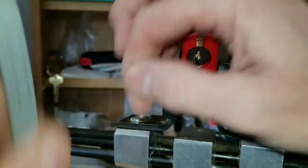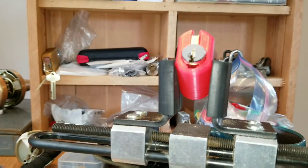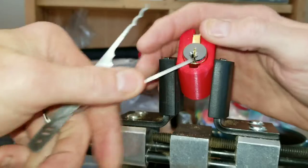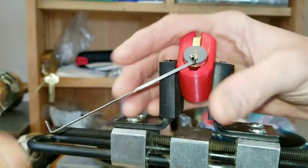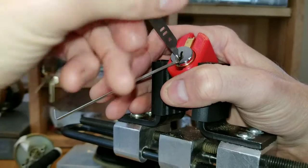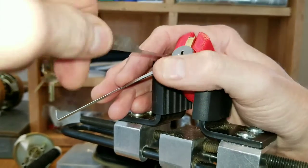I'm not getting anything. Alright, rake time. Where's that Bogota? That magical friggin' Bogota. And I'll need bottom of the keyway. I got some of these tension wrenches I've not used yet from Sparrows, because they're here in my little holder. Rake time. I don't know if I'll be able to rake this very well, the way the keyway is.